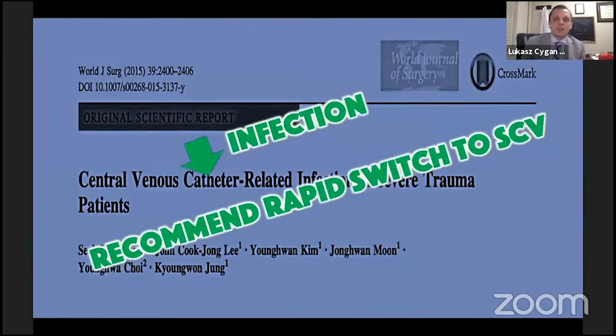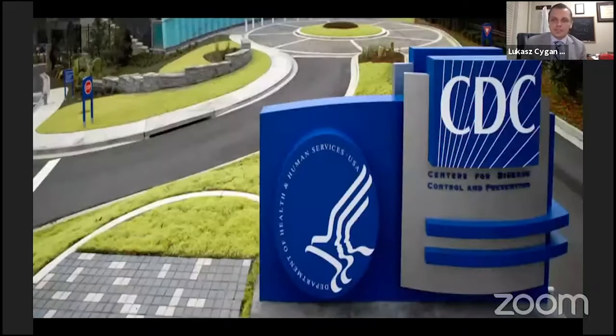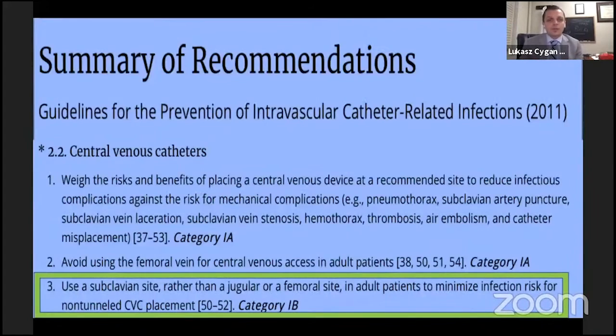So what did they find? Infection was significantly less in subclavian lines, and even so much so that they recommended rapid switch to subclavian lines if an IJ or femoral was placed initially. So that's our trauma patients. And I'd be remiss to be speaking about infection in 2020 without bringing up the 3 letters of the CDC. And they actually have their recommendations as well. And of course, it was their 3rd bullet point that they recommend subclavian site over the other 2 to minimize infection risk for non-tunneled CVC placement.